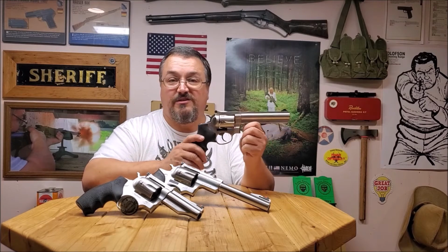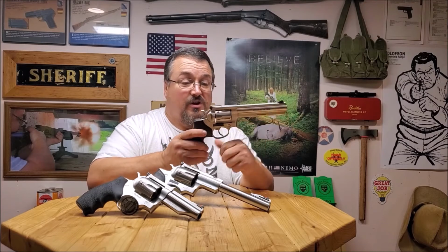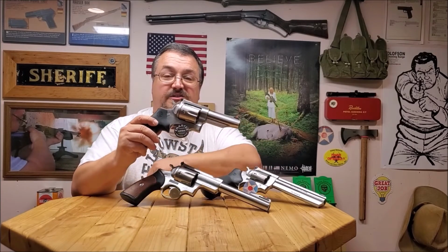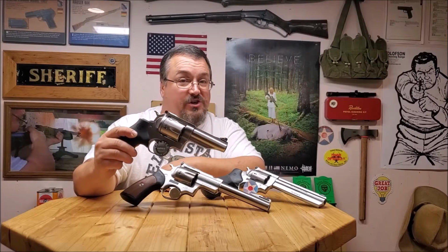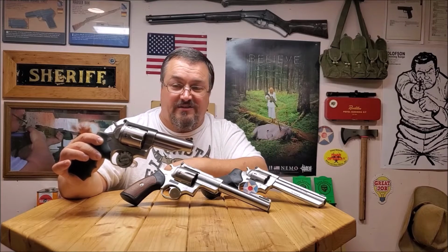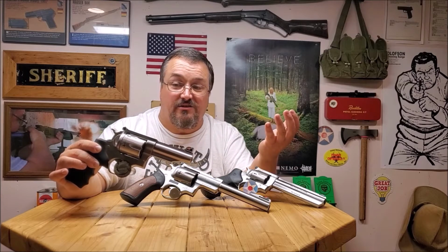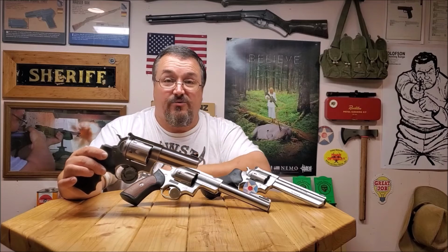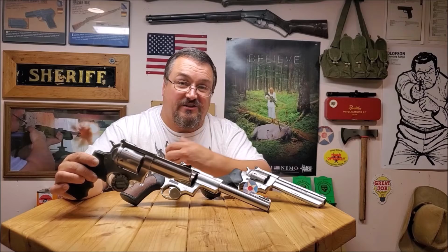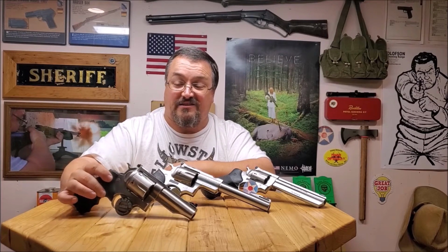The GP 100 replaced the Security 6 as the improved 357 Magnum handgun for Ruger. The Redhawk, on the other hand, still carries over the mechanism of the old Security 6. So if you're lusting after an old Security 6, you can buy yourself a Redhawk, and it's basically just a beefed up Security 6. You can't get the Security 6, but you can still get these in 357 Magnum, 44 Magnum. They sell them in several different calibers. So if you're looking for a Security 6 style, the Redhawk is kind of the legacy of that design, and they are still making it to this day.